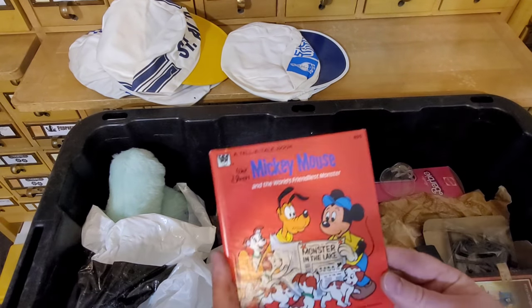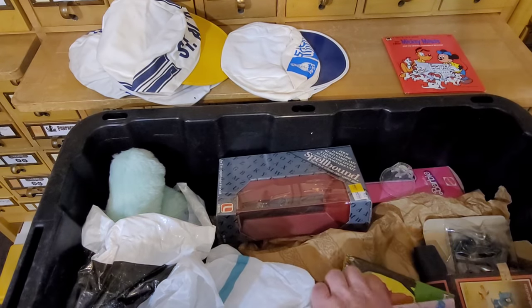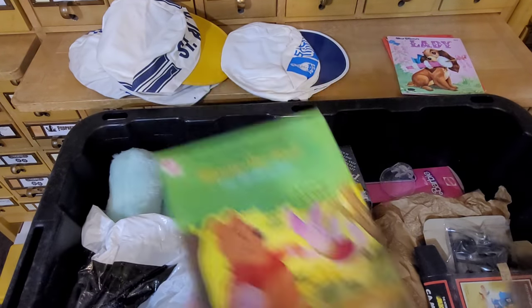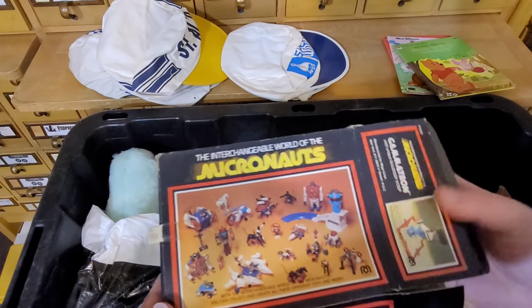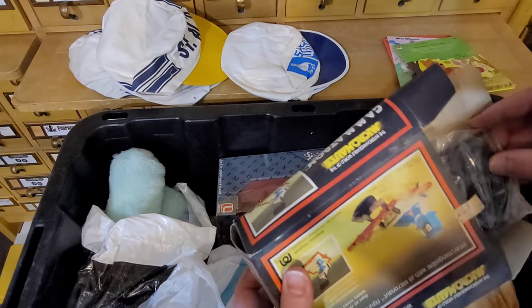All right, let's see here. So this isn't all doll stuff, obviously, guys, like I was saying. We got a couple of Mickey Mouse books, Lady and the Tramp, Winnie the Pooh, The Blustery Day. So we have a Micronauts Gamatron here. Doesn't look like it's ever been opened. Well, it's been opened, but it's never been played with.